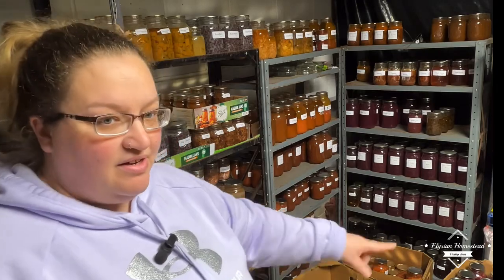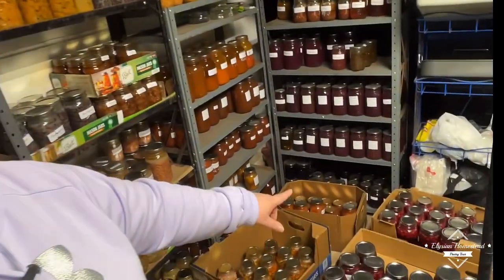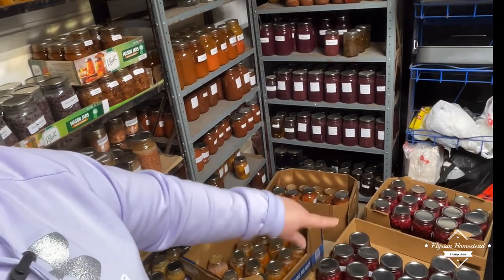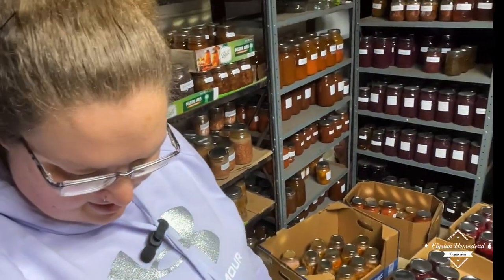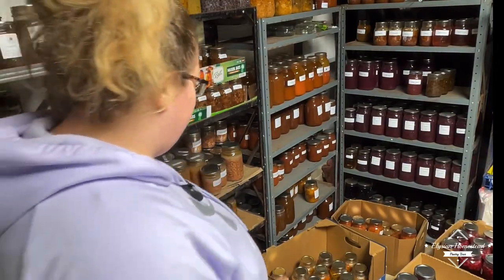Okay, so this is the last little corner mostly of the canned goods. So we'll go over it down here. I don't know if you can see it. Here, we'll move the camera a little bit. Down here, over here, those are 2 stacks of. Okay, well, now I'll show you.